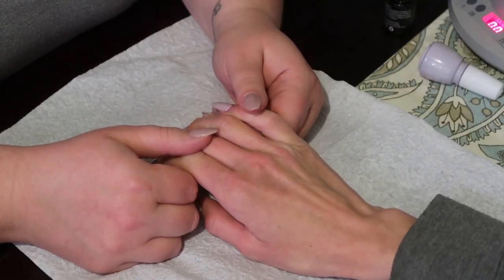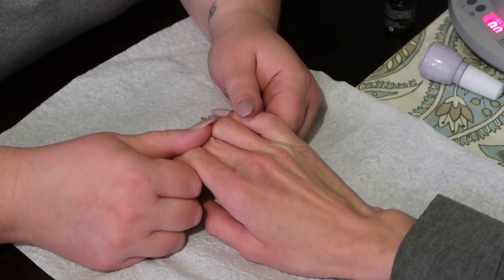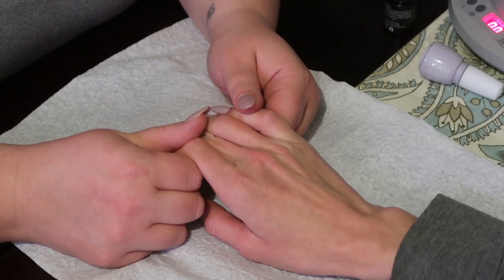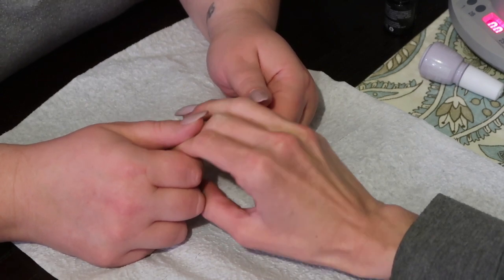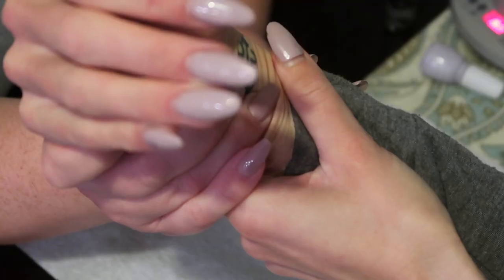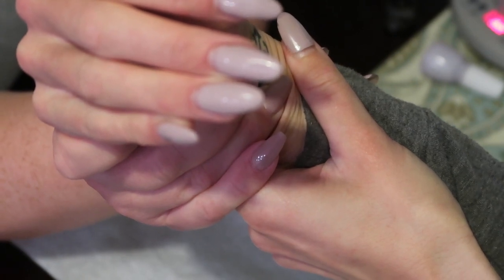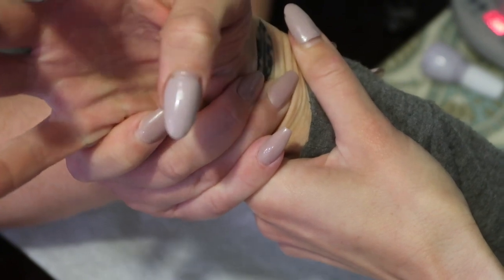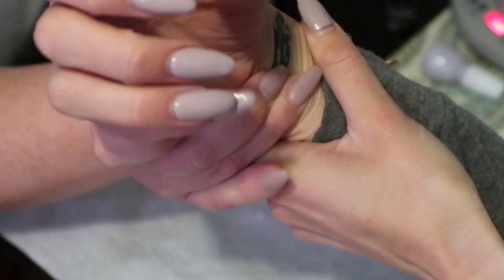Here is the first option of what you can do with your nails to give them a little bit of extra life if you are trying to make it, say, through maybe a quarantine. Her nails are grown out a good 2 weeks. She's starting to have some lifting by her cuticle. And you can see that they're also grown out.